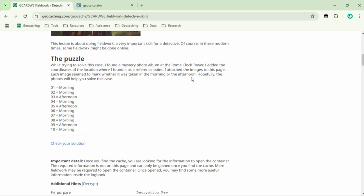it easier. The puzzle talks about a mystery photo album, and we'll see the photos in a second. They were found at the Rome clock tower, and the coordinates are added as a reference point. We can find those later. They attach the image, and he also says here that he marked when the image was taken, in the morning or afternoon. That's going to be relevant for the puzzle.